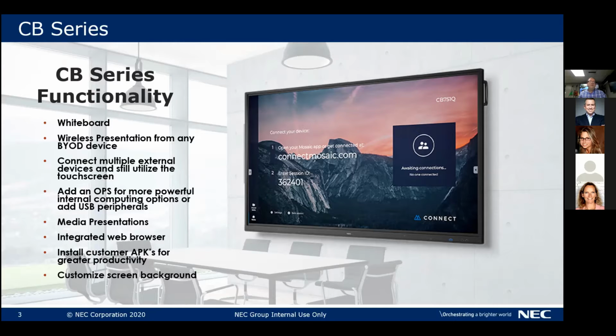Also, the device can be broadcast to, so you can bring your own device into a classroom or a boardroom, and you can use the Mosaic Connect software that we have provided, which I'll talk about as well, to broadcast your device to it, regardless of whether it's an Android device or a Windows device. We even have AirPlay built into the product for Apple devices as well.